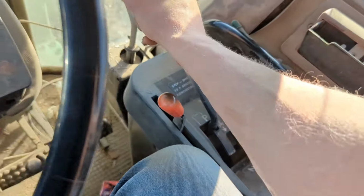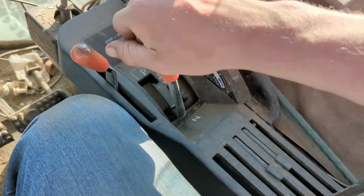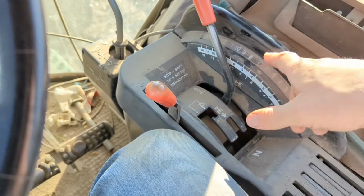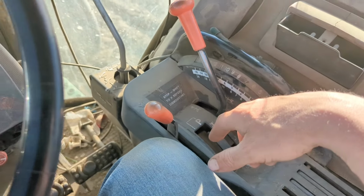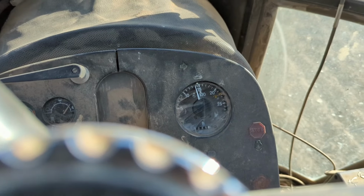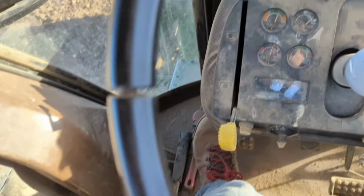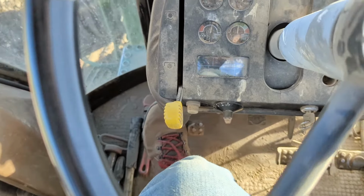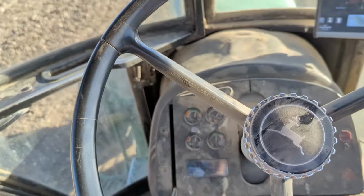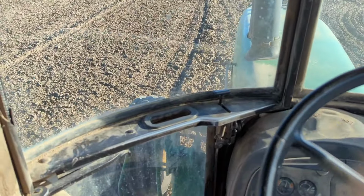Get out of park, push up, bring down to neutral, which is over in neutral. Here's the gears. Move it up to eighth gear. That's where I'm going to start it. And there'll be RPMs up to 1700. Slowly release the foot clutch. So I'm going to kick up the gears. You do that. And then just follow the wheel track like this.